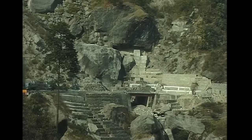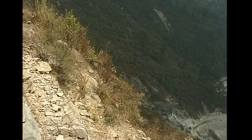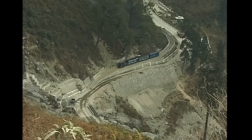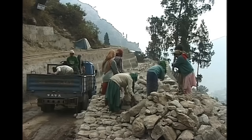For most of the year, just a rocky hillside. In late summer, it fills rapidly with monsoon rainwater, cascading with unbridled force down a sheer drop onto the tiny railway track below. One can only wonder at the dogged determination of the authorities who year in, year out, have to carry out heavy repairs to the railway and the hill cart road.